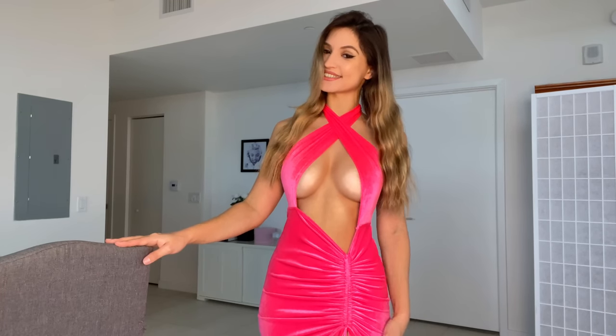So you guys absolutely love it when I do high slit dress hauls. So I got myself brand new high slit dresses that I want to show you today and I'm really excited.